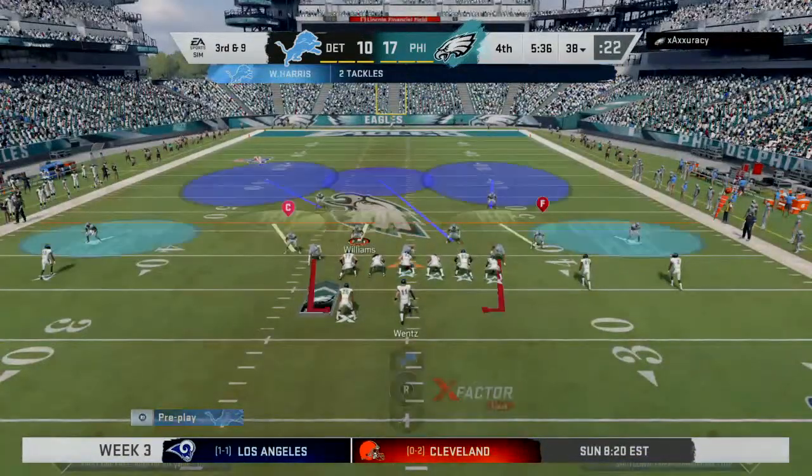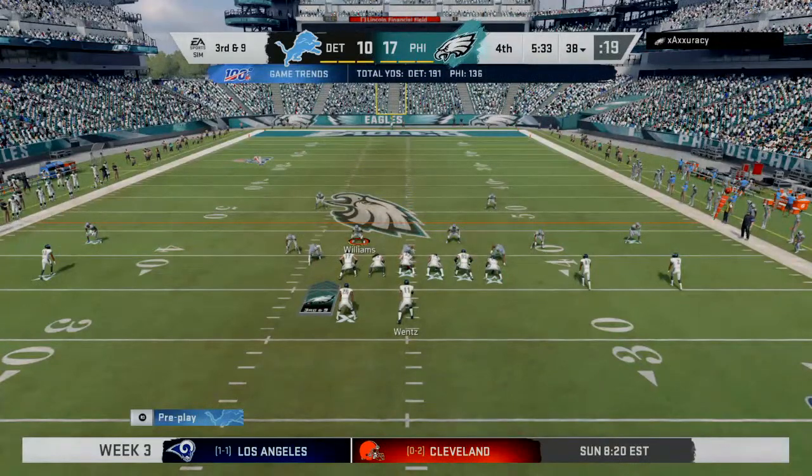The Eagles on third down, 2 for 5 to this point. This is 3rd and 9.